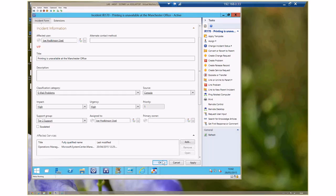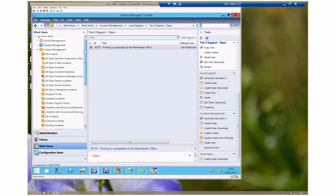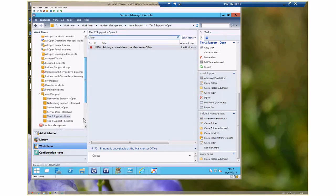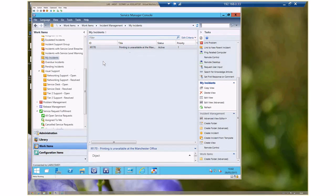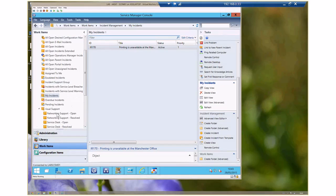Now just going back to these views again, you've also got a view for incidents assigned to me. So you could sit in this view and actually view your workload for what you need to be working on at that specific time. So views can be created for any type of criteria. These ones up here are all out of the box. These are specific ones that we've created for the purpose of the demo, but views can be created for any type of criteria that you need to think about.